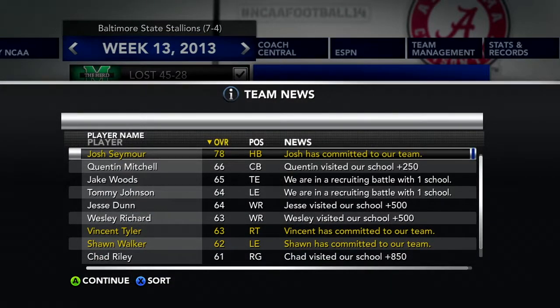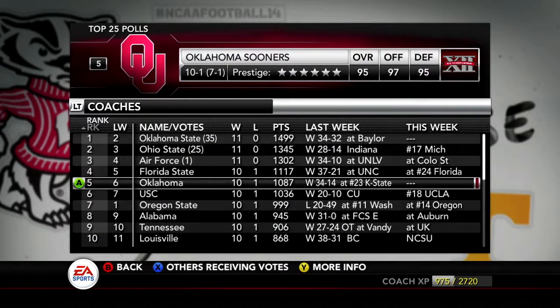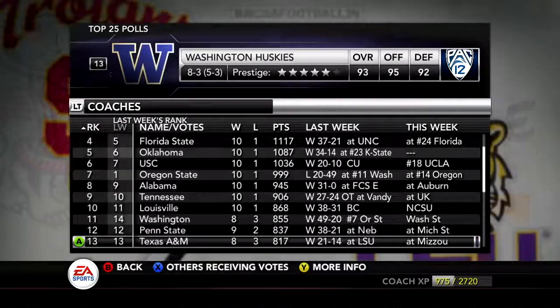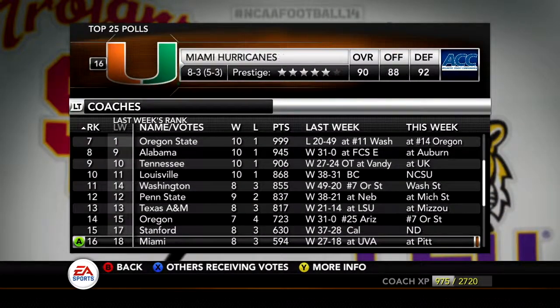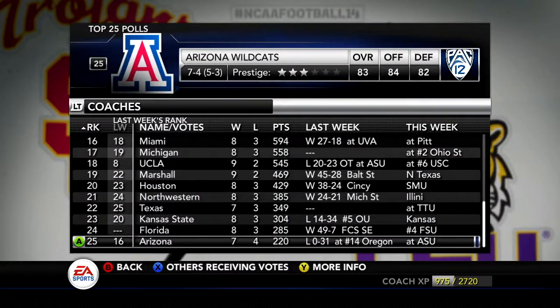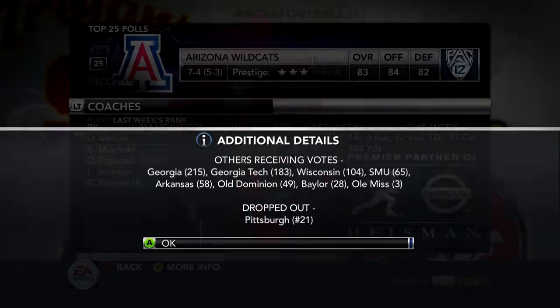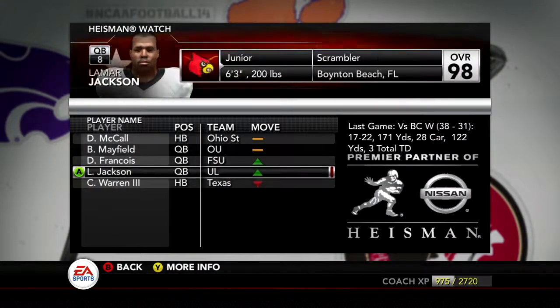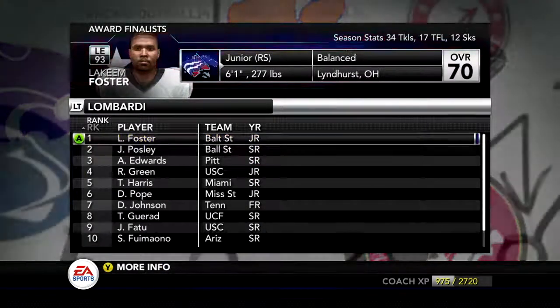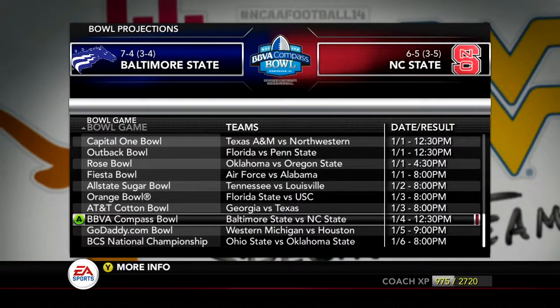But in positive news, we ended up signing Josh Seymour, the running back that we had number 1 on our recruiting board. So we have a running back for the future once Burrell and Spain are gone. So that's something positive at least. And as we look at the top 25, Oregon State has finally fallen. Washington with a huge win over them, 49-20. So now Oklahoma State #1. And you got to imagine whoever wins the Oklahoma State game at the end of the year will be playing for the national championship. And you look at the top 25, DeAndre Francois and Lamar Jackson are moving up. And Lakeem Foster looking like he's going to win the Lombardi Award.